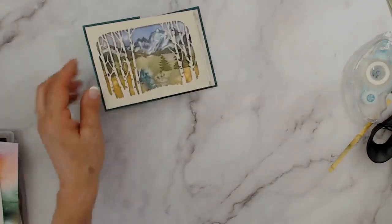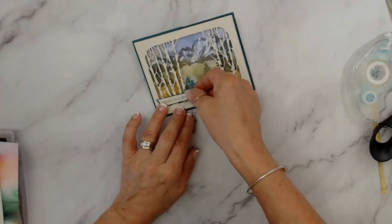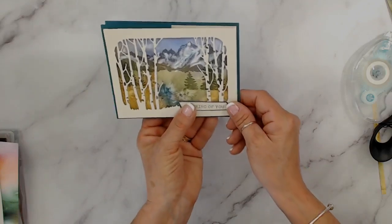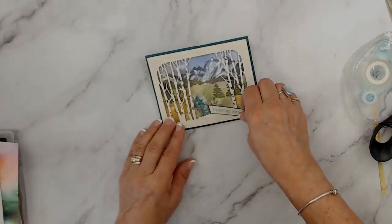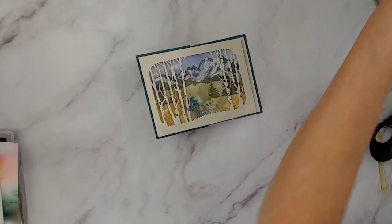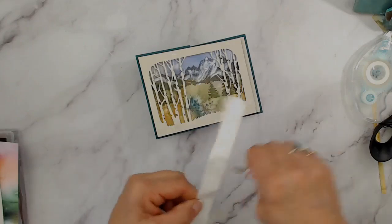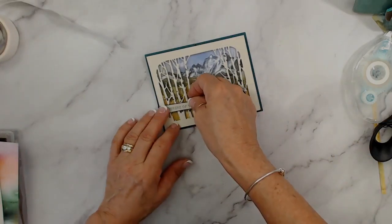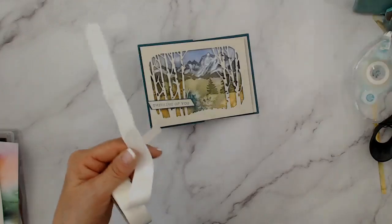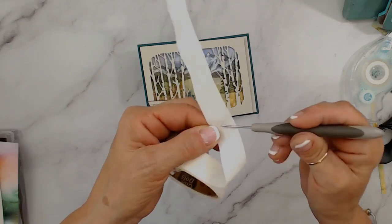Et voila. Oh, where's our greeting? Right here. There. Let me think. Okay, I'm going to use glue dots here. Now, do a card without glue dots, right? So we're going to go ahead, put that in the back here, and I'm going to put that right here. And then I'm going to use one more glue dot. Where's my poker? See, I'm going to fold my glue dots in half here.